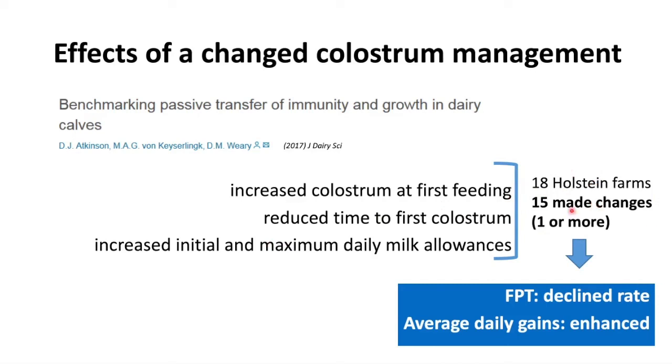15 of the 18 farms involved in these studies made changes, so they agreed to the value of these points. And in all of these 15 farms who made changes, whether they made 1 or 3, they saw a declined rate of failure of passive transfer, and more important for the farmer, the average daily gains at the beginning were truly enhanced, meaning that the immune system took not so much energy away from the food, it could go into growth.